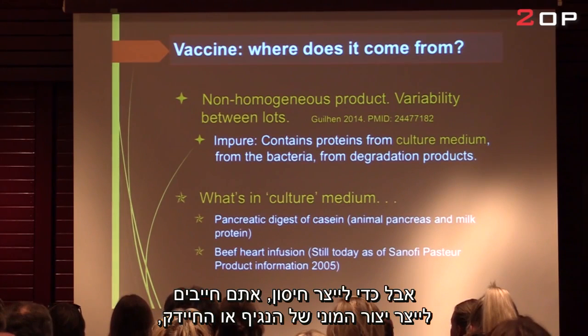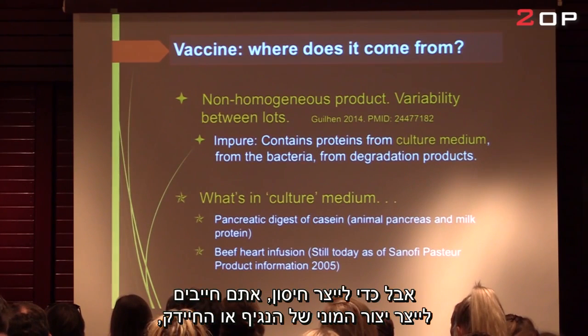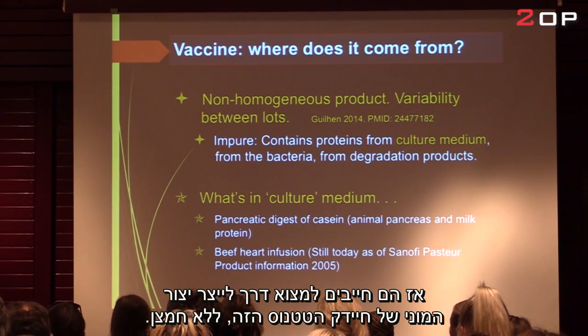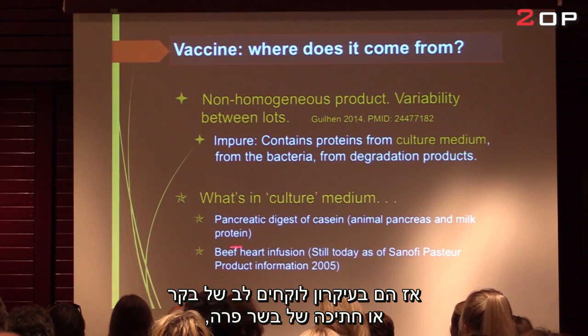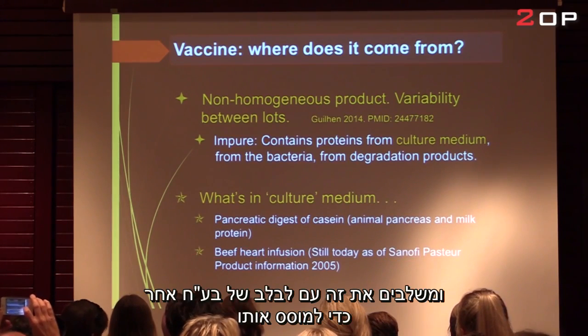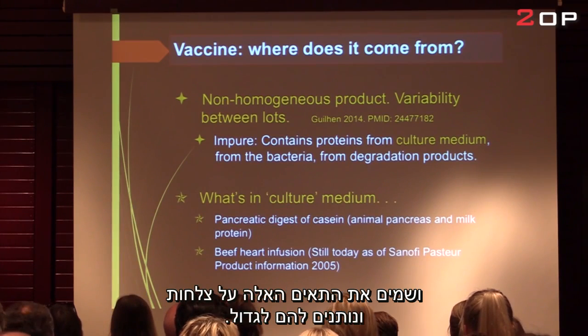But in order to make a vaccine, you have to mass produce the virus or the bacteria or whatever microbe makes the toxin, in this case, tetanus bacteria. So they have to find a way to mass produce this tetanus bacteria without oxygen. So they basically take a beef heart or a piece of cow meat, and they combine it with pancreas from another animal to dissolve it and put these cells on plates and let them grow.